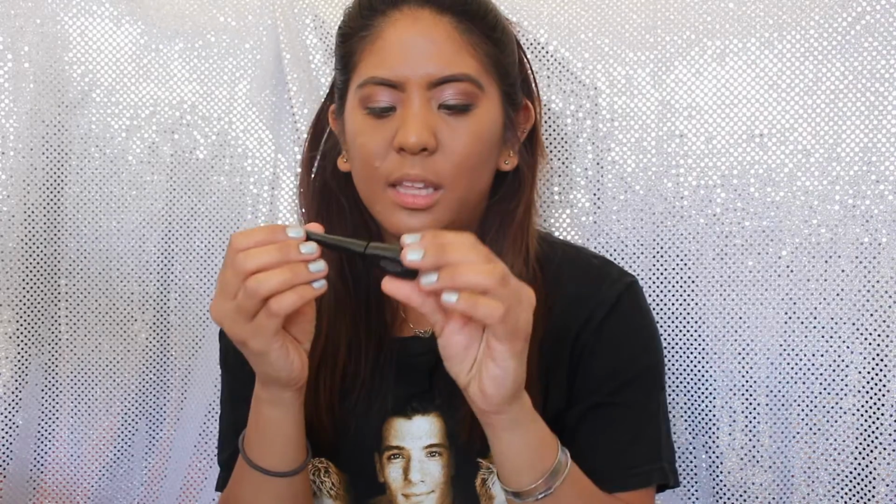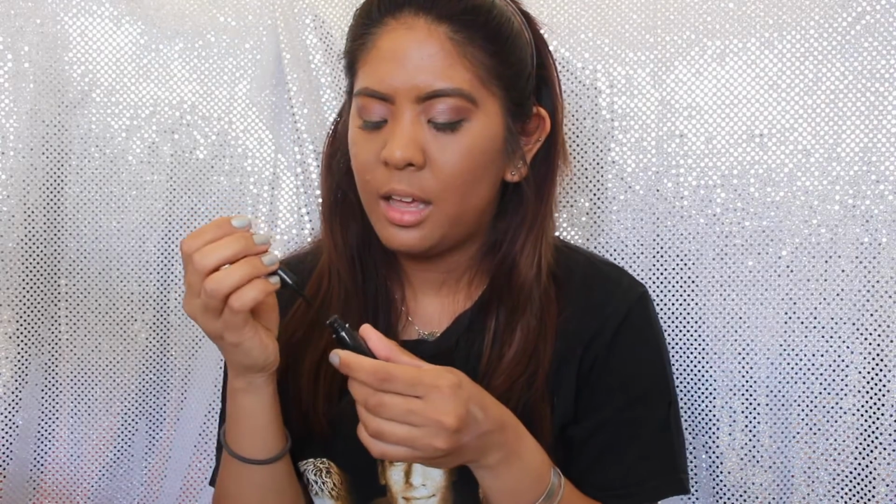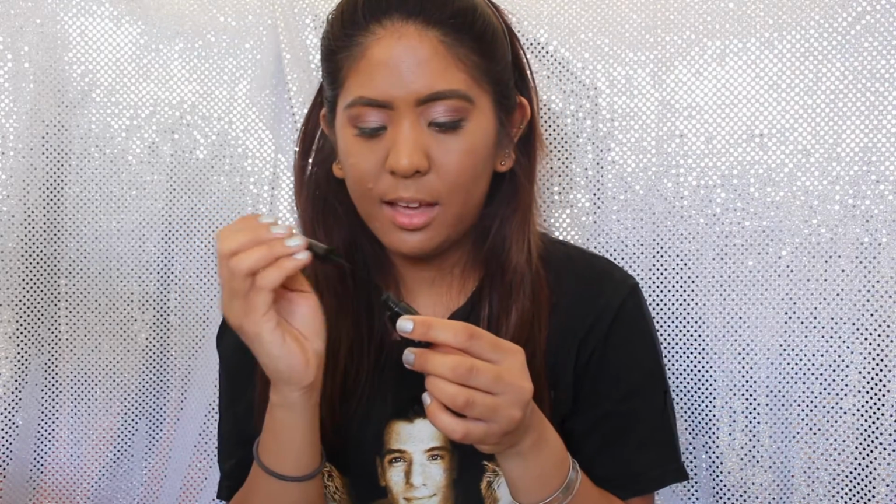This is definitely tricky. So the next thing I will be applying is liquid eyeliner, and I got a liquid black eyeliner from the brand LA Colors, which, by the way, I should have mentioned way before. Each and every LA Colors product, I got them all at the Dollar Tree, and this is what the liquid eyeliner looks like.